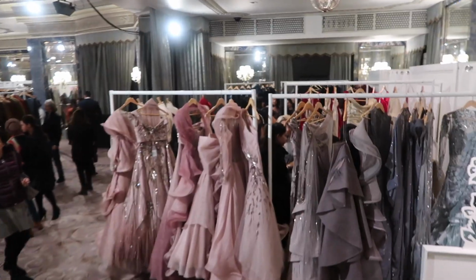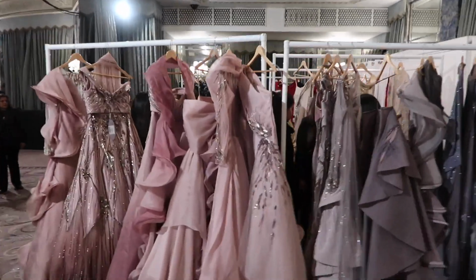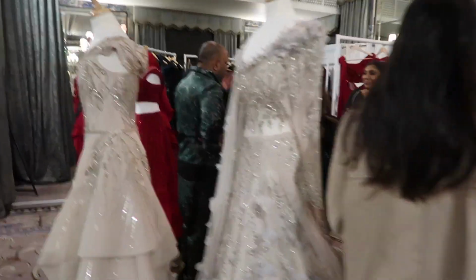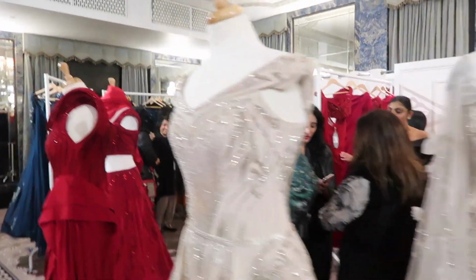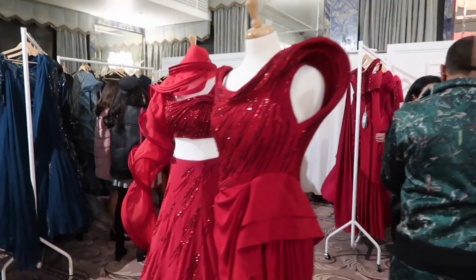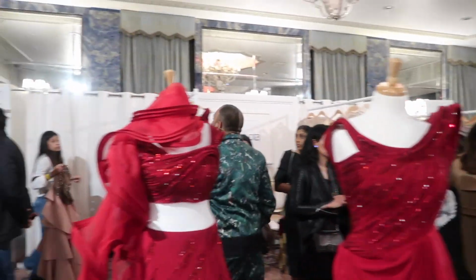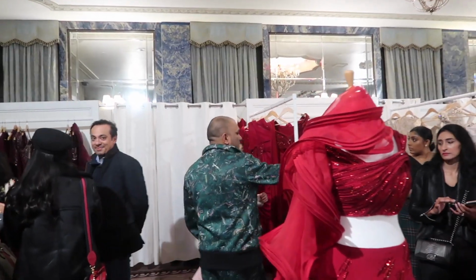The super busy stall is of none other than one of my personal favorites, Gaurav Gupta. Oh my god, look at that. He's an artist. And there's the man himself, of course.